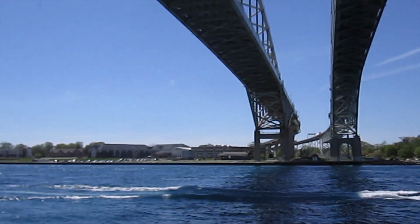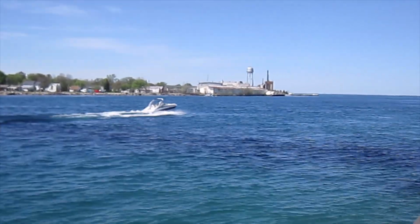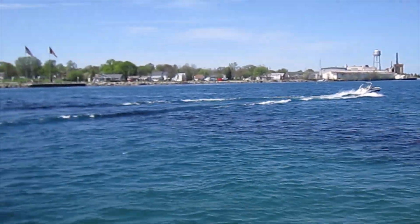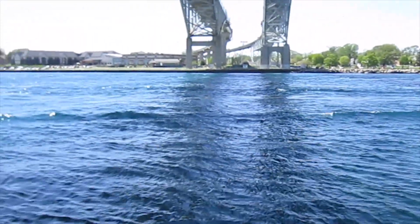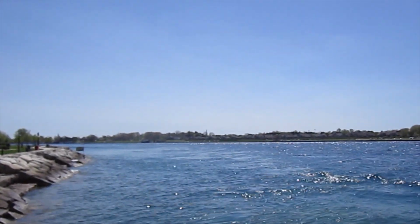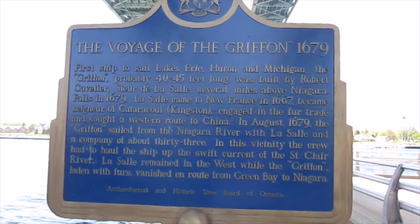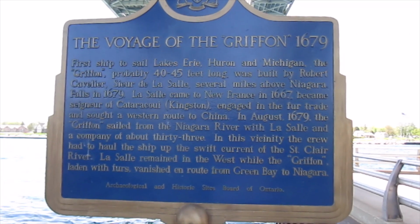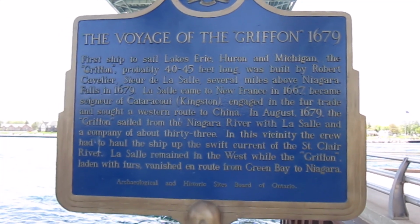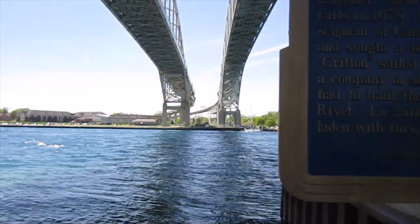Popular spot for boats of all sizes and types, from pleasure craft to sailboats, sea-doos. See a lot of different boats in the summertime. That little boat over there is the Huron Lightboat. There's a little bit about the first ship to sail the Great Lakes. You can check out online more information about the voyage of the Griffin.